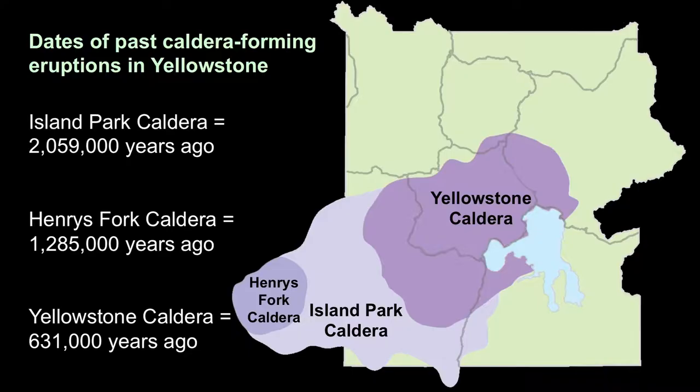And one of the really interesting and fascinating things about Yellowstone that's not an exaggeration, and it's not a myth, is that of the five or six biggest eruptions that have ever happened in Earth history that we know about, three of them have come from this place. That's pretty incredible. Just over 2 million years ago, there was a really big eruption there that left what's called the Island Park Caldera. There's still remnants of that out there.